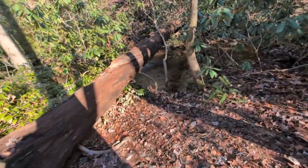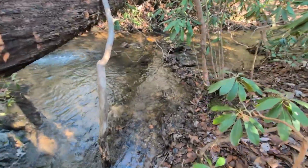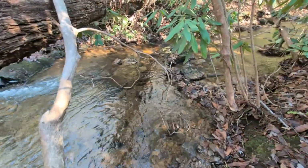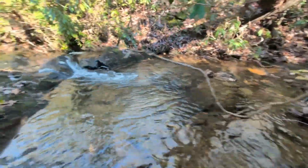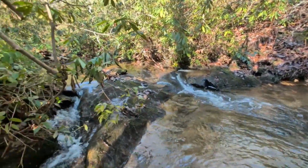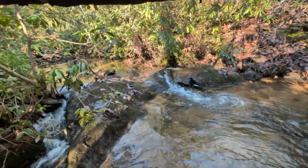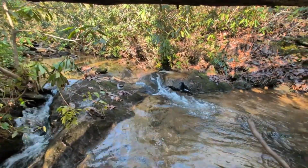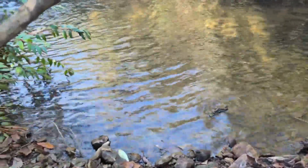Little path coming down here, this tree crossing. I want to see what's down here. Sunlight's to my back now here again. So let's get down here without getting too wet. See what we can find. Just some water running off. Coming down the trail and saw this, figured I'd stop and get some video.